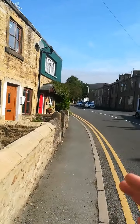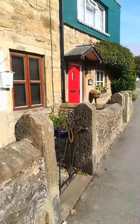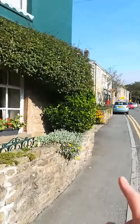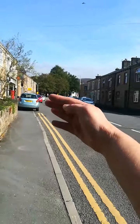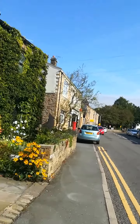And you'll be coming to a crossroad in a minute. Post office on your left, and you turn left at the junction, and that starts taking you up to Pendle Hill.